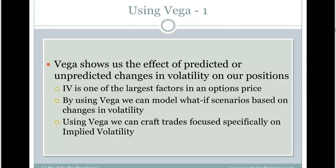Some great trades. In fact, implied volatility can often be far more predictable and far more tradable than stock prices. You can pretty much see when implied volatility is mispriced. I can't really say that about stocks. So a lot of the trades that we do, even things as simple as iron condors and credit spreads, are actually using Vega to create trades that specifically target implied volatility. Now, credit spreads are also price directional, but they have a very significant Vega portion.